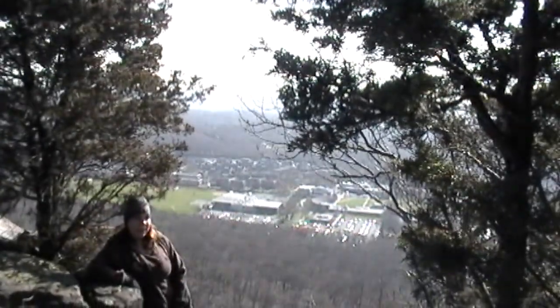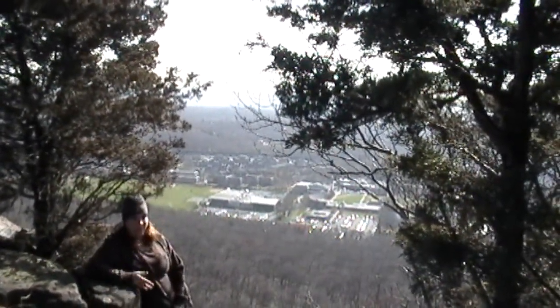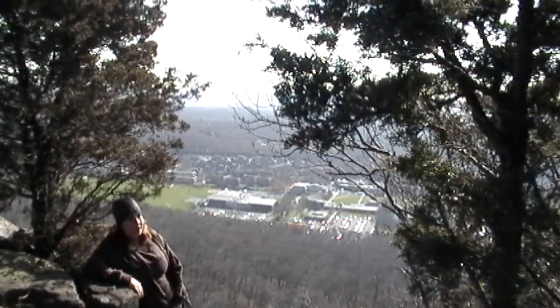Hey guys, we've reached the top of the first leg of our hike. We're overlooking Quinnipiac University. It's been a great hike so far, a lot of rock climbing, rock scrambling.